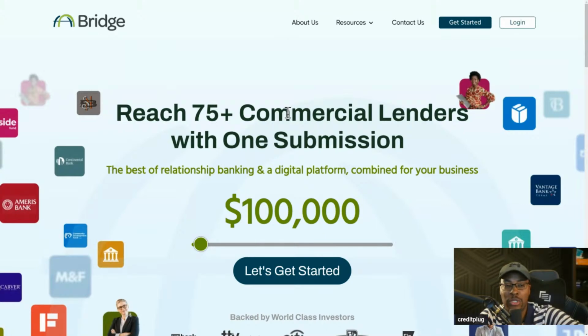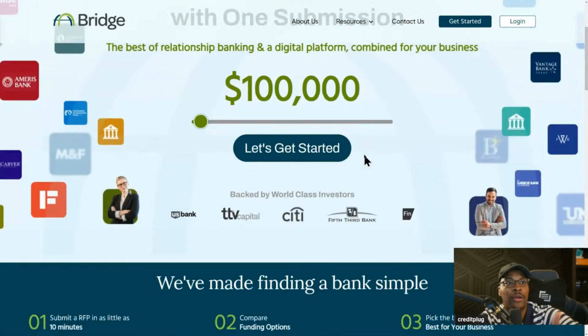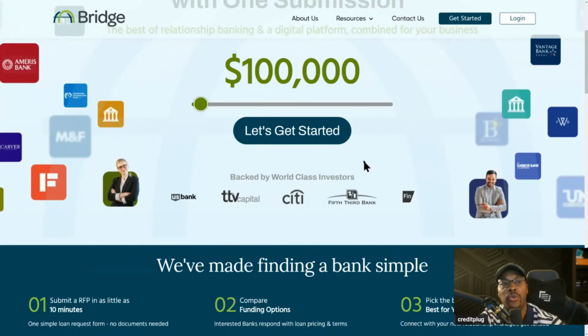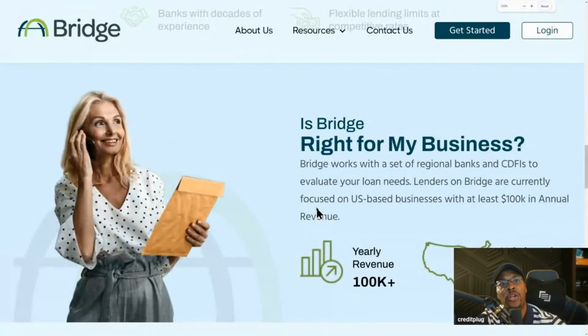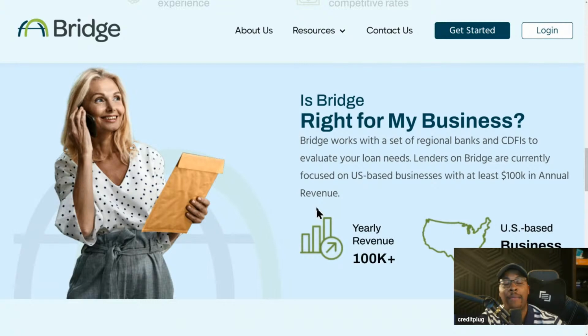And just to give you some clarity, this is not like Citibank lending, right? I know it might sound confusing, but the platform was developed by Citi, but as you can see, there are a lot of other regional banks and community banks that are a part of their lending network. Pretty much what you do is create what's called an RFP, a request for proposal. Basically it's just a funding request. You tell them what type of funding you're looking for, whether that's a loan or line of credit, and then they match you, right? They have a network of different regional banks and CDFIs.